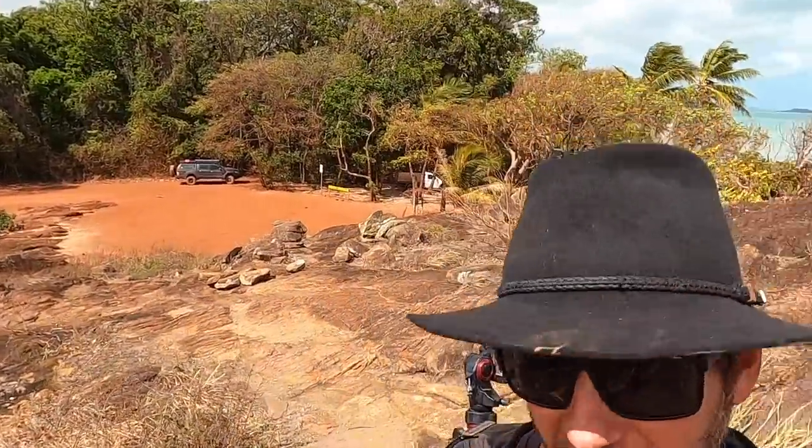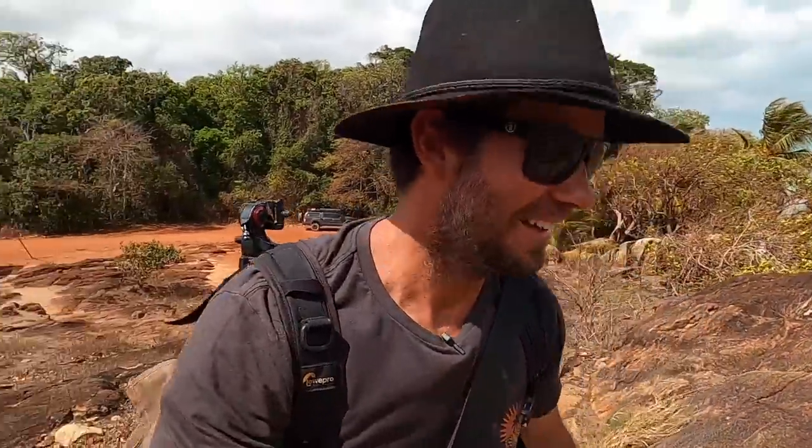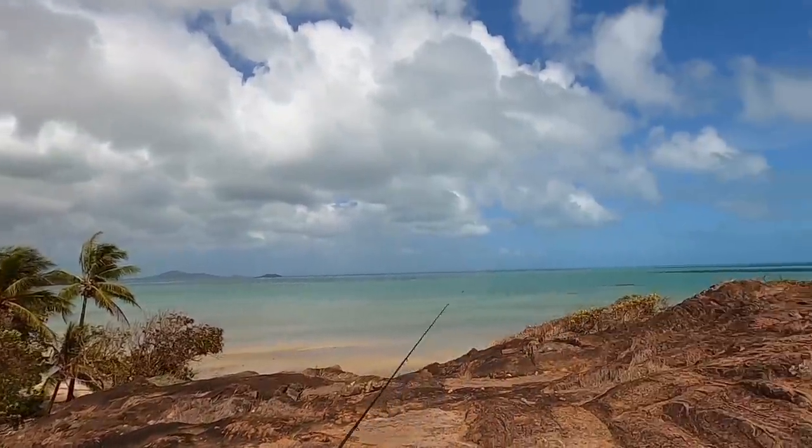I'm fully loaded, mate. I've got camera gear, I've got a fishing rod. The only thing I'm not carrying is water. Oh my goodness, but you gotta look at this. How is that view, Beck?